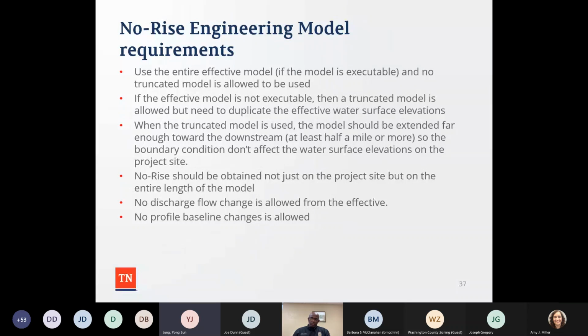So we normally recommend the requester extend their model at least a mile or two downstream of the project site. And no-rise should be obtained not just at the project site, but for the entire length of the models. A lot of times people claim no-rise because there's no elevation change on the project site. But if you compare the elevation outside of the project site and there are still elevation changes, then that's not a no-rise case. And no discharge flow changes are allowed from the effective for the no-rise. And no profile baseline changes are allowed for the no-rise cases. So all these changes require a CLOMAR. Next slide.